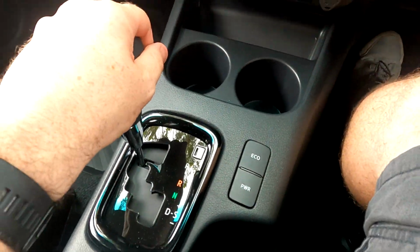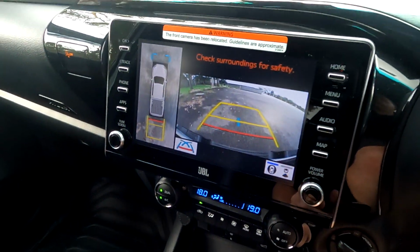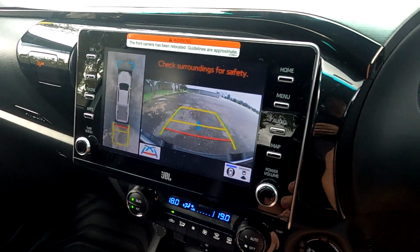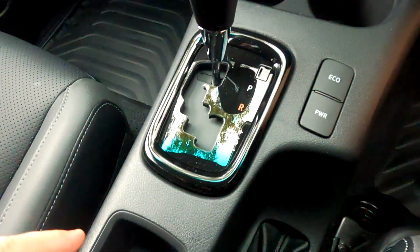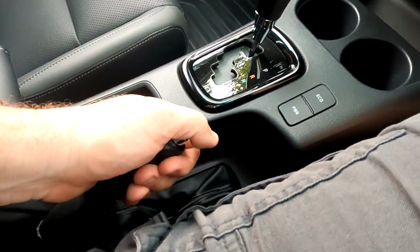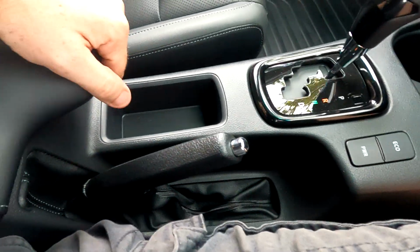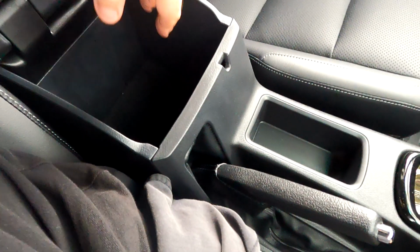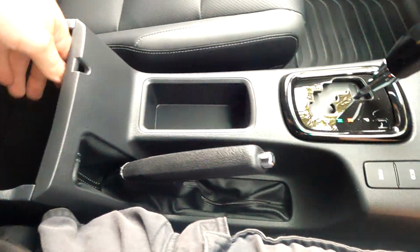The gear selector, 6-speed. If I put the car in reverse, the lines do move again, which is a really nice feature. Then you have your sports mode as well if you want to change gear yourself. So you do have a proper handbrake, another little bit of storage there, and this is really soft. I must say I'm very impressed with the softness here. And you do have a 220 volt AC 100 watt power point there as well. So that's pretty cool.